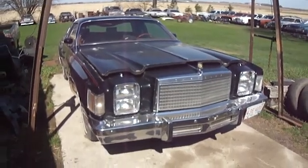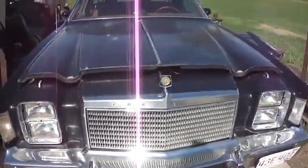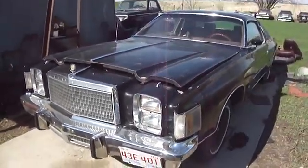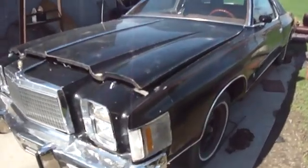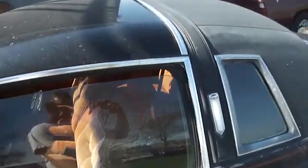the 77 Cordoba I'm working on in the shop, I'm going to have to pause a little bit. I can't do anything until I get the engine back, the transmission and stuff. So I'm going to start piddling around with one of my own personal projects. This is a 78 Cordoba, obviously. I'll show you the interior. I picked this up last summer.